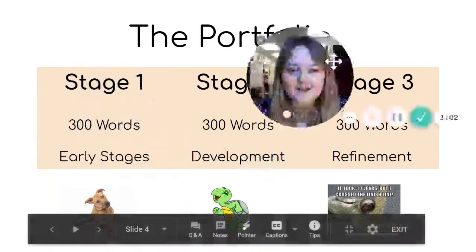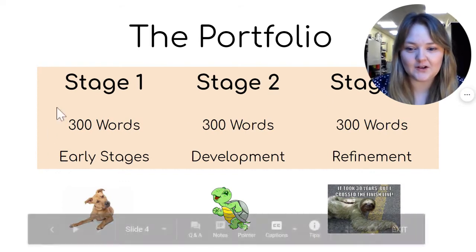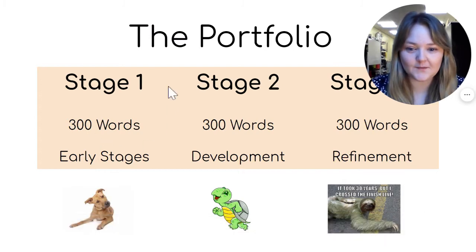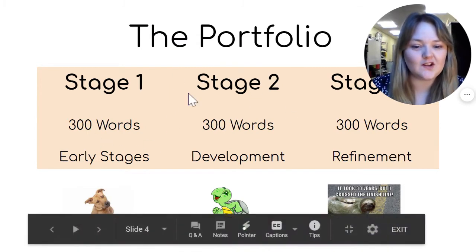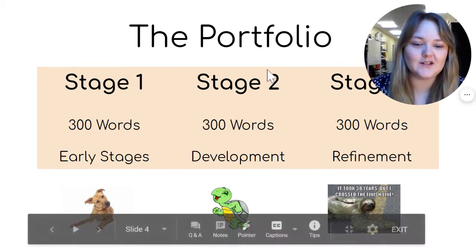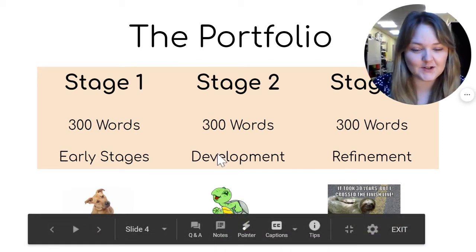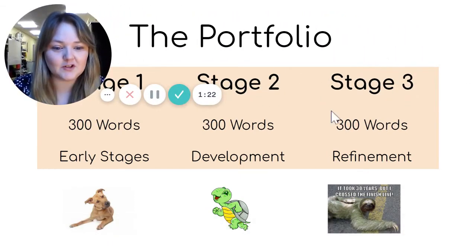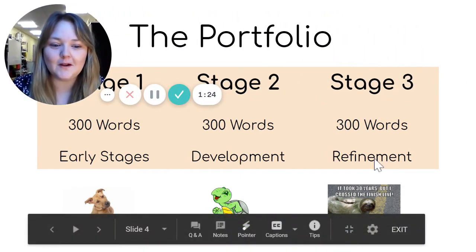So your portfolio itself is made up of three parts. You have stage 1, which is 300 words, and it's focused on the early stages of your work. Then you have stage 2, which is another 300 words, and this is focused on the development of your piece, so how you incorporated a genre or a practitioner into your work and different drama techniques. And then finally, you've got stage 3, which is another 300 words, which is all about refinement.